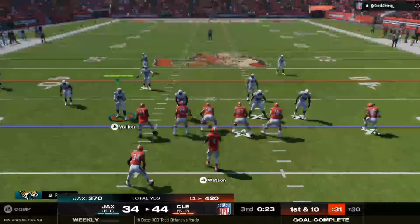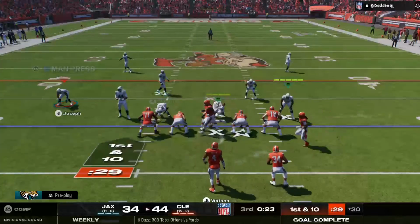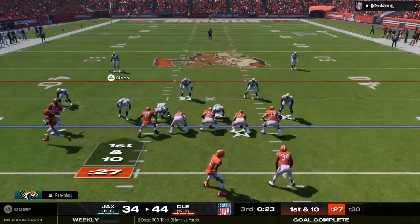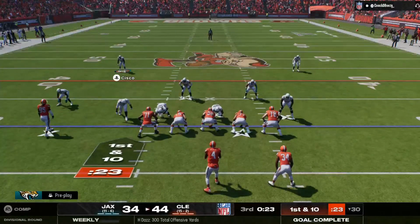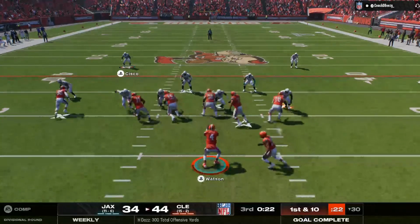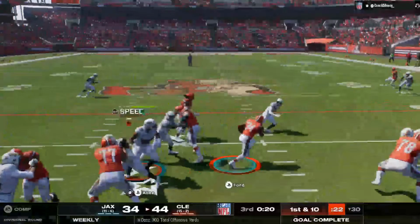The Browns drive about to get started. But not an ideal way to end their previous drive. They threw the interception, Charles, after they had built up some momentum. They were moving the football, but something to at least build on for this offense as they run back out here. Yeah, you're right about that.